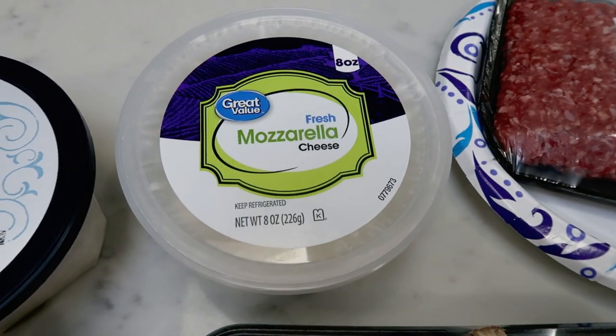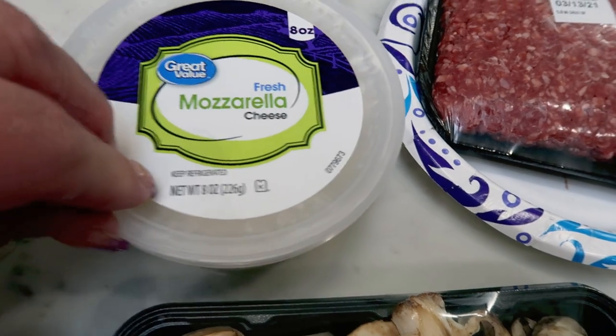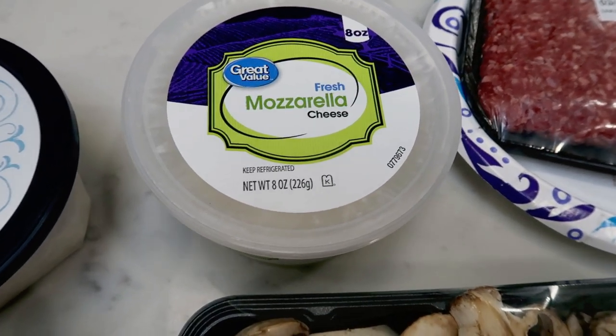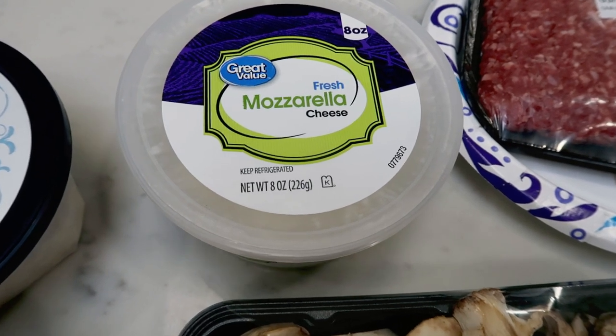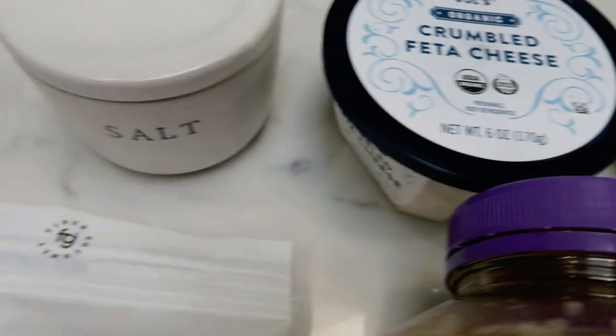I am substituting these fresh mozzarella cheese balls that I picked up at Walmart a while ago in place of the Swiss cheese because I'm out of Swiss cheese. It won't change the points or anything. I'm just changing up that one cheese. I'm doing feta. You can also do goat cheese and some salt.